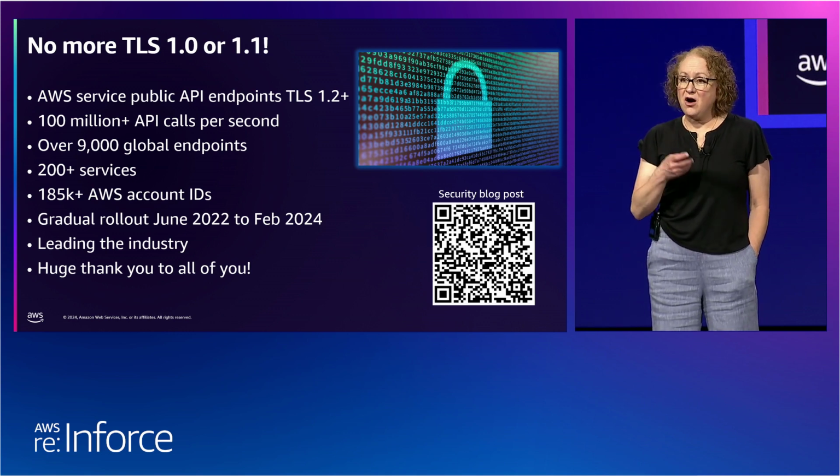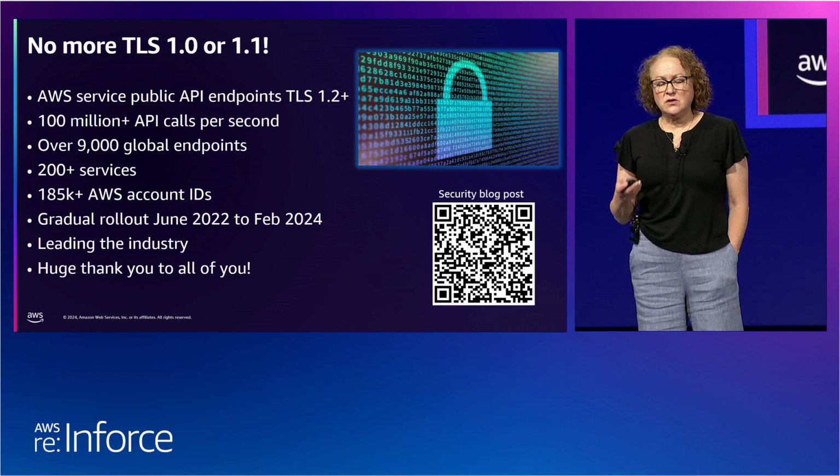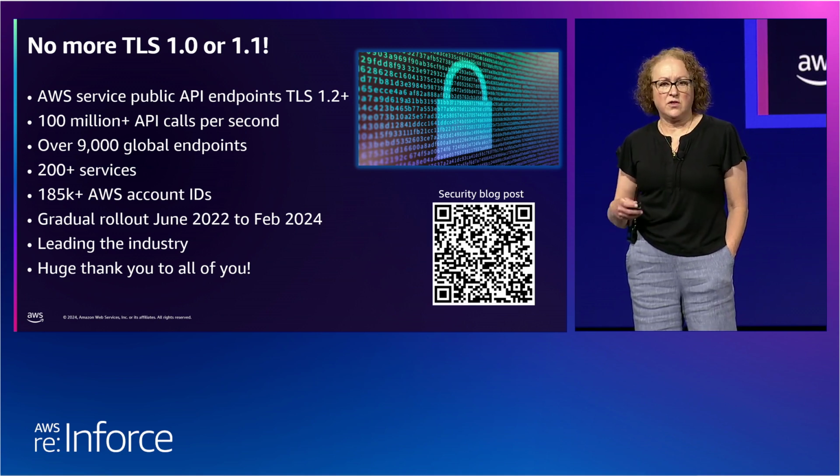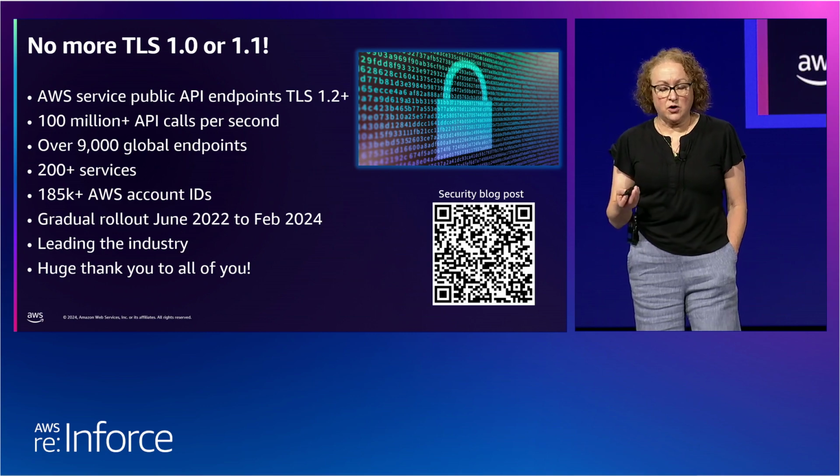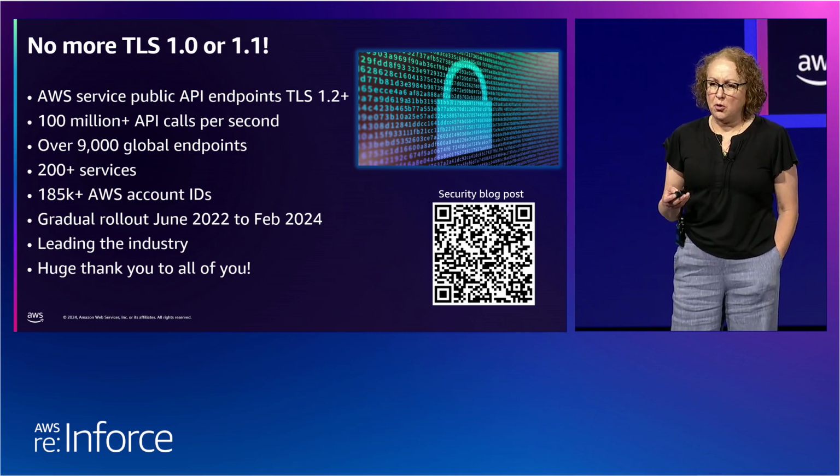Now, we want to thank all of you, especially those of you who did need to take actions and make changes to update your software so that you did not have any connectivity impact there. And so thank you to you all, as together we really achieved this important progress.